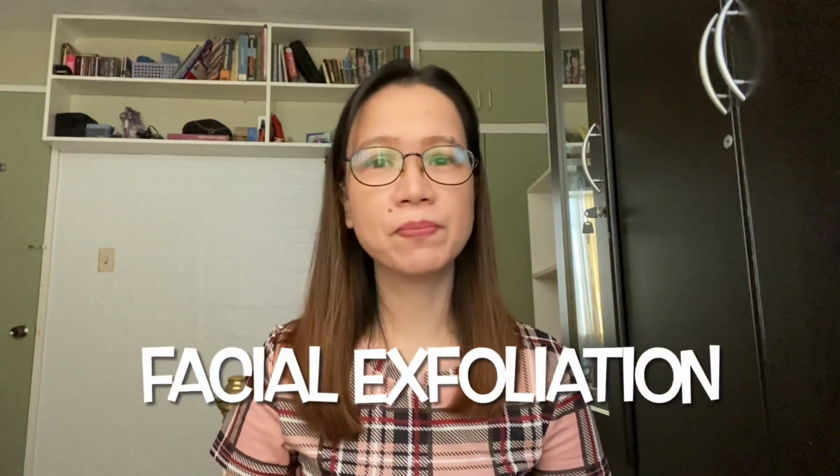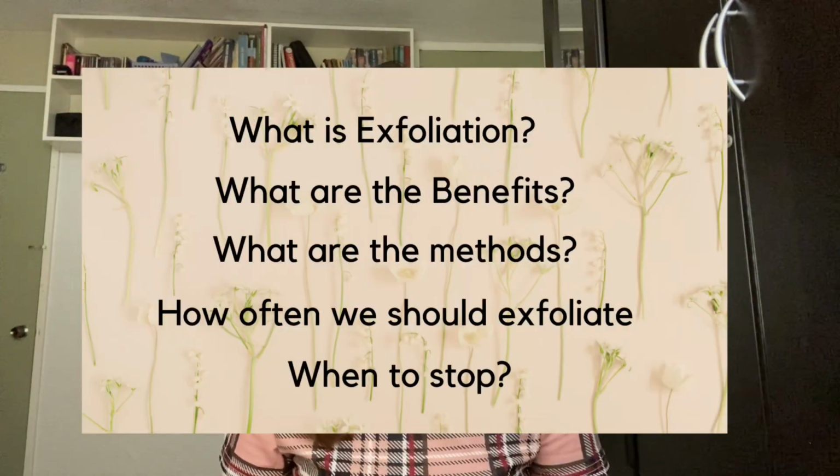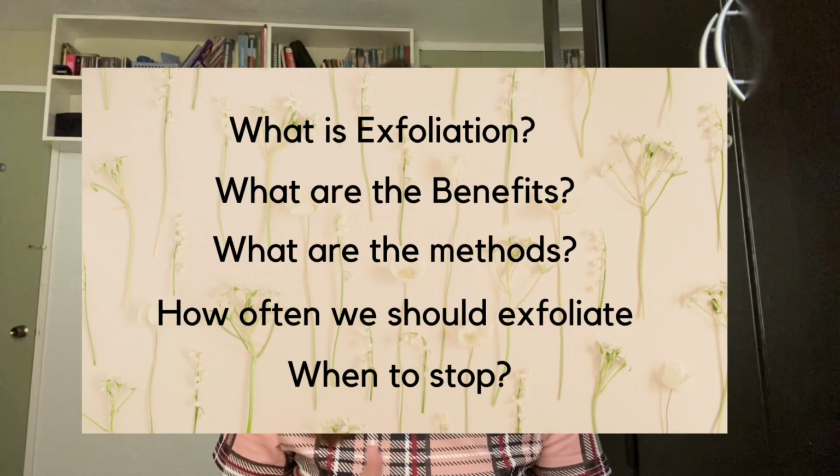And for today guys, we will talk about another interesting topic, and that's all about facial exfoliation. So pag-uusapan natin ano ba ang ibig sabihin ng exfoliating or exfoliation, what are the benefits, what are the methods to exfoliate, how often we should exfoliate, and when to stop. And later on, meron akong papakitang bagong product sa inyo na ginagamit ko recently to exfoliate my skin.